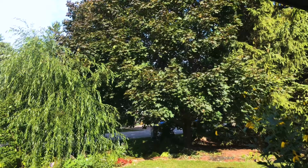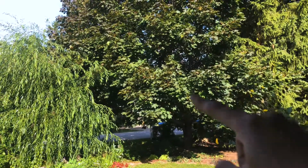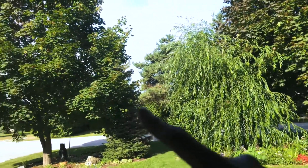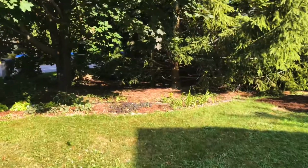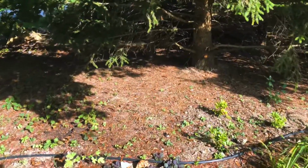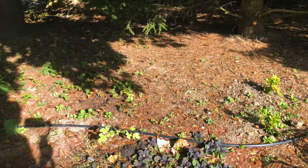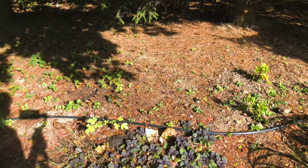So this is the front side of my property. That's a maple tree and a willow and another maple tree right there. So I figured I'm gonna plant the Aralias on this side over here where it gets morning sun, and I have the drip already set up here because apparently they like moist soil.